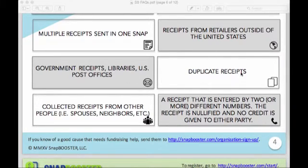Any duplicate receipts. What that might mean is if you get a receipt for lunch and you just keep sending that receipt over and over again, that receipt will be disqualified. Collected receipts from other people, whether spouses or neighbors: it's essential that you only snap your own receipts. So even if your husband's like, go ahead and snap this for me, or your neighbor's like, hey, I collected these receipts for you, in order for us to preserve the integrity that we have in our relationships with the retailers, it's essential that you only snap your own personal receipts. If you offend that at certain times, we'll freeze your account. Typically that never happens, so just make sure you snap your own receipts.